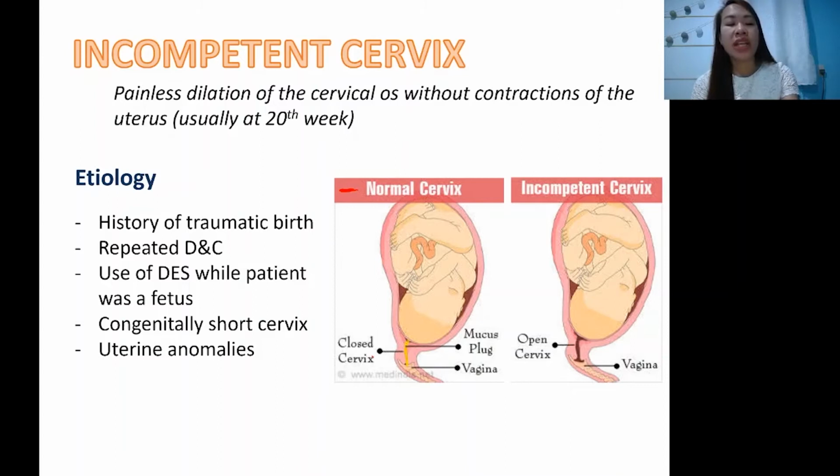Next, congenitally short cervix. First, let's define. When you see the word congenital, anong ibig sabihin nito? At birth, meron na siyang condition na ganito. Ipinanganak siyang ganito na siya. Yan yung tinatawag natin congenital anomaly. Meron na siyang problema. Pagkapanganak pa lang, meron na siyang problem. So, ang problem niya is a short cervix.